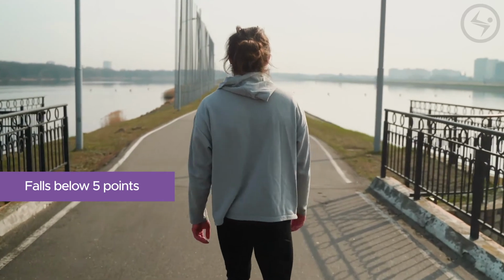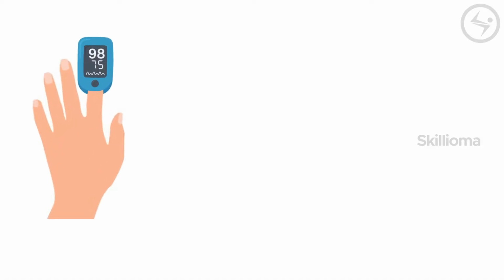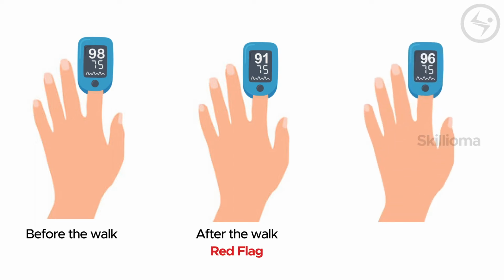If it falls by 5 points or more, then it's a red flag. For example, if your saturation was 98 before the walk and if it is 92 or 91 after the walk, then it's a red flag. Also, if your saturation drops below 94 at any point, then it is also a red flag. Talk to the doctor, you may need oxygen support.